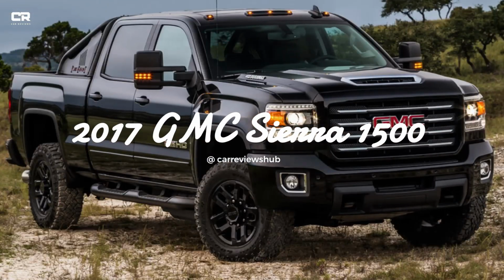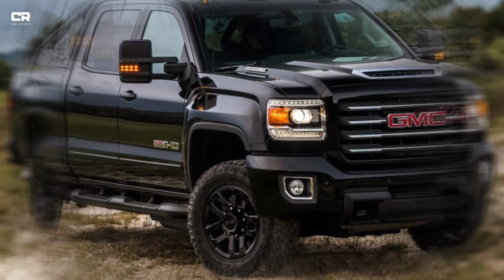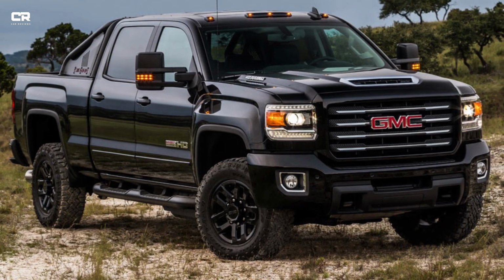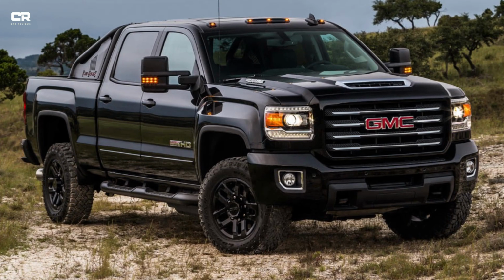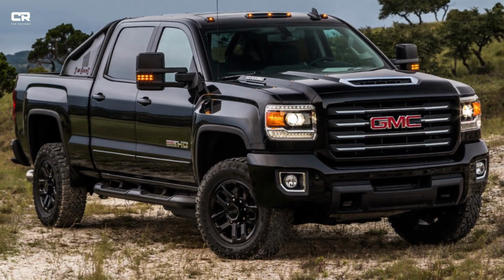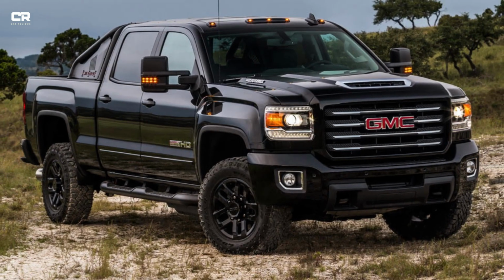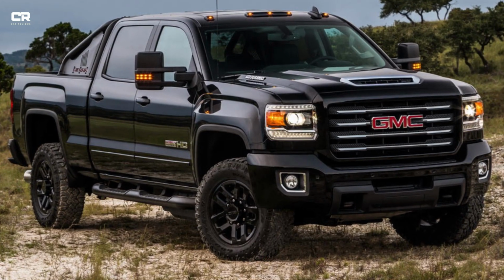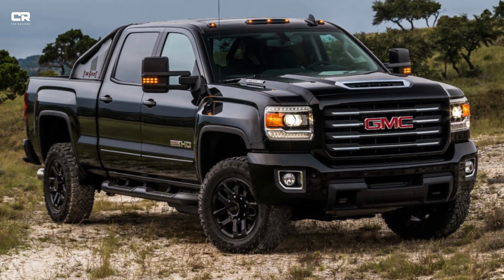2017 GMC Sierra 1500. At first glance, the GMC Sierra 1500 seemed like a rock-solid truck, with a powerful engine, advanced towing tech, and a refined interior. But for many owners, reality hit hard when serious mechanical and electrical problems turned daily driving into a frustrating ordeal. One of the biggest issues? Widespread differential failures. Owners reported loud grinding noises, unpredictable rear-wheel performance, and even total drivetrain breakdowns. On top of that, electrical malfunctions were all too common, including flickering dashboard lights, unresponsive infotainment screens, and faulty power windows.